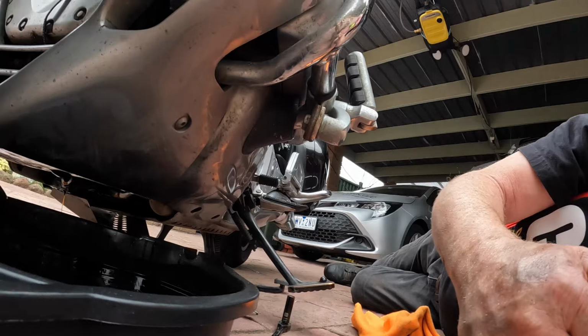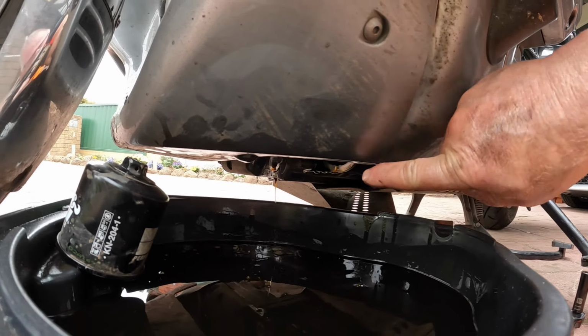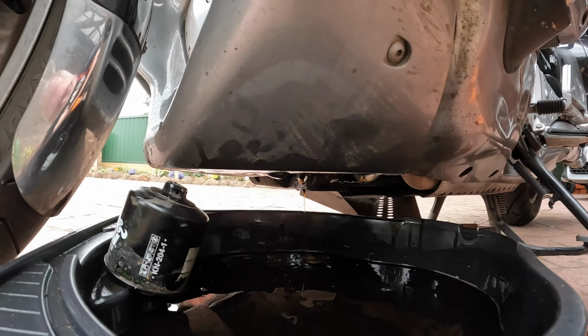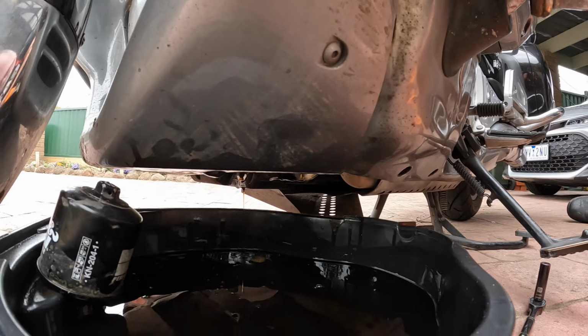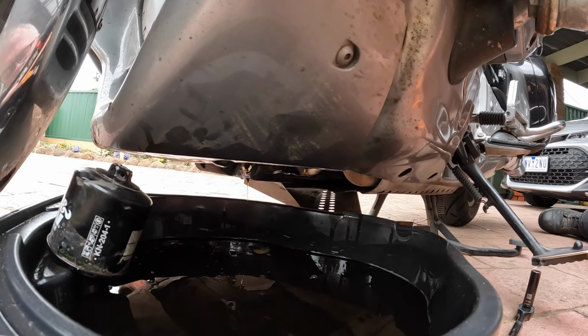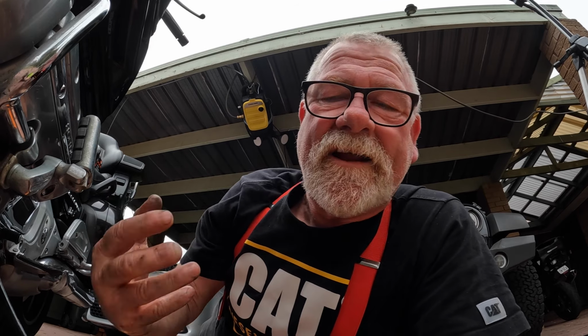So there we go. Oil filter off, sitting on here draining, and oil plug out. So I'll leave that and sit and drain it for a while, and I'll have my coffee. One of the things I like to do when I'm using my oil pan is have a really nice clean oil pan.